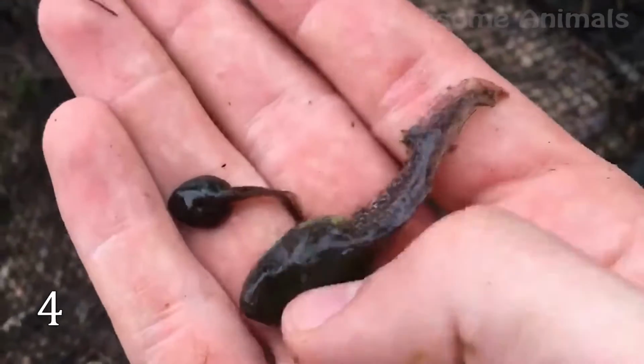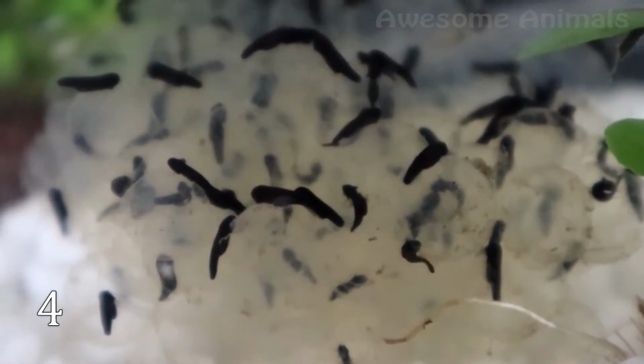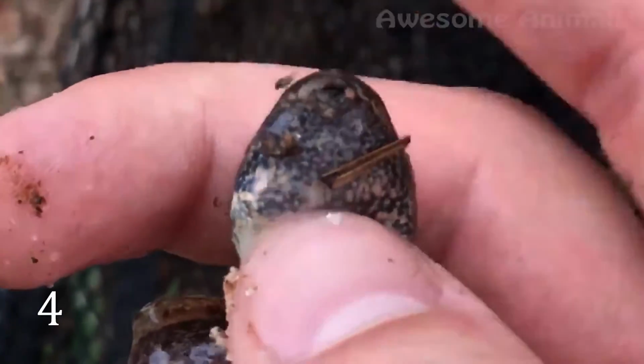Tadpoles are the larva stage of almost all frog or toad species. Looking at them, you'll never guess what their parents look like. The difference in appearance lies in the environment a larva and an adult amphibian live in. Firstly, tadpoles have gills to help them breathe underwater. Frogs have lungs to do the same thing.